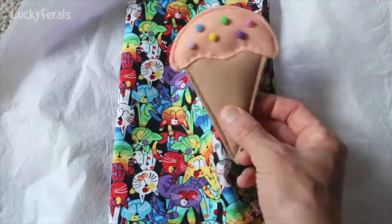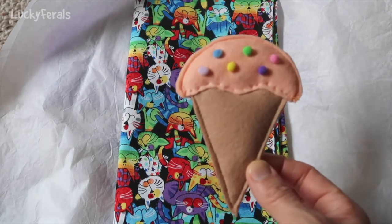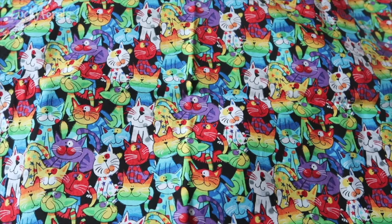Look at this, look! It's an ice cream cone. Look how cute that is. That's adorable. I love the sprinkles that are on it. And look at this colorful blanket for the cats. Look at all of those cats. It is so cute.